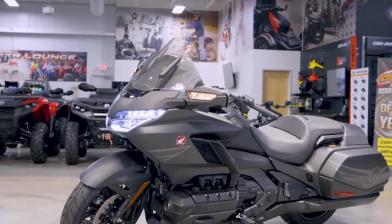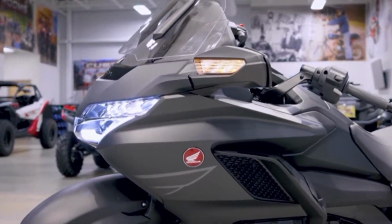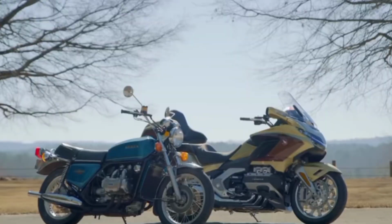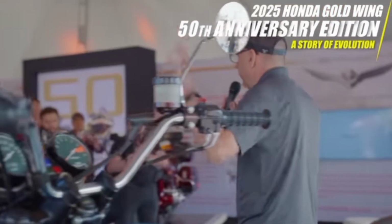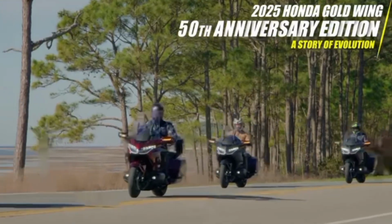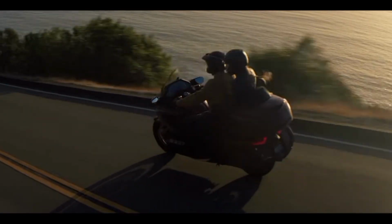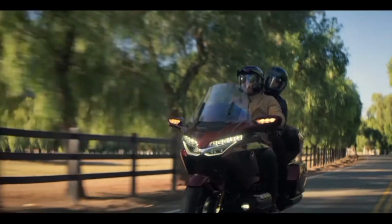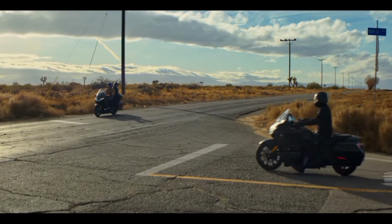pure effortless flow. Thanks to Honda's DCT, the ride is seamless, no shifting struggles, no stalling risks. Just fluid performance. And that's only the beginning. Voice control, heated front and rear seats, Apple CarPlay, an electronic windshield, premium sound system, and over 250 miles of range. This isn't a road trip, it's first-class travel on two wheels. Harley's still playing catch-up with 2010. The Goldwing's already living in the next decade.